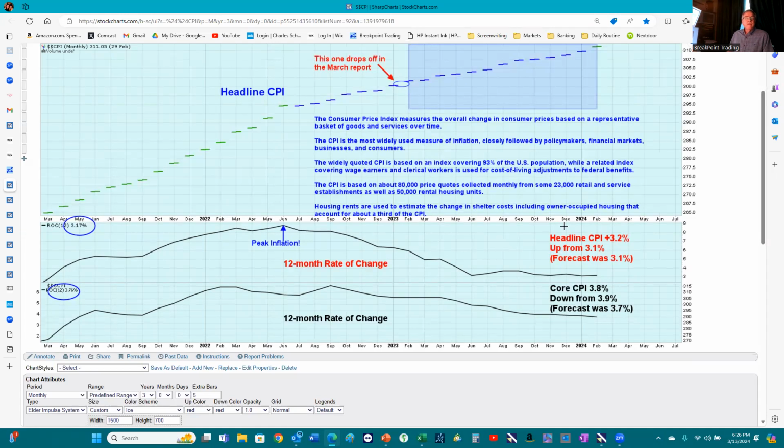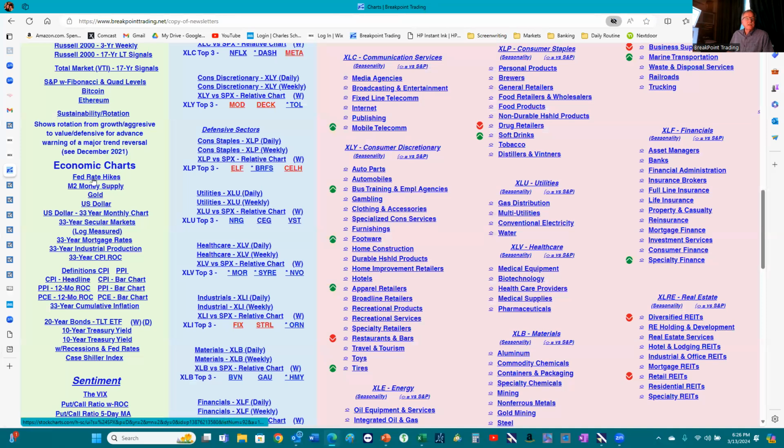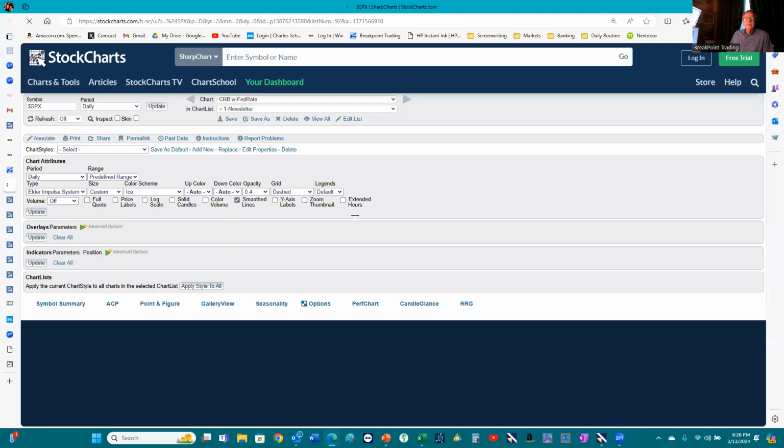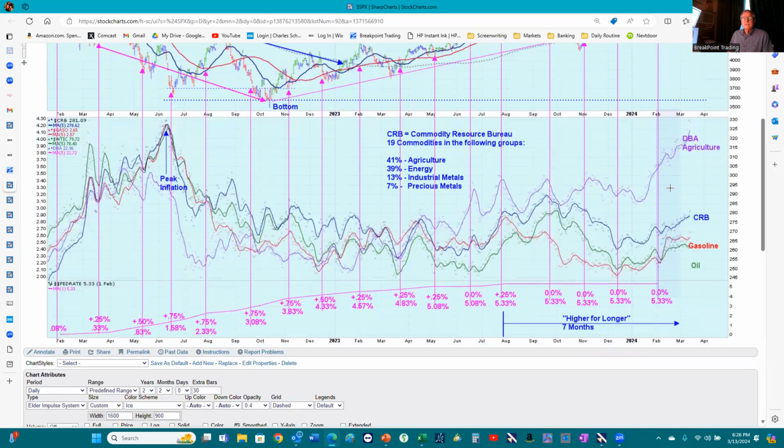I mentioned last week on Sunday that 3.1 was reasonable, and it might very well come in higher than that. And the reason that I said that is because of, again, in the economic chart section under Fed rate hikes. These are all of the rate hikes that the Fed has done so far. We're going to have another one here next week, I believe. But you can see this shaded area is the area that the CPI was reflecting. And agriculture, which is food, went dramatically higher. CRB, which is these four components over here, a big part of that's agriculture, went much higher. And gasoline and oil all went higher as well.